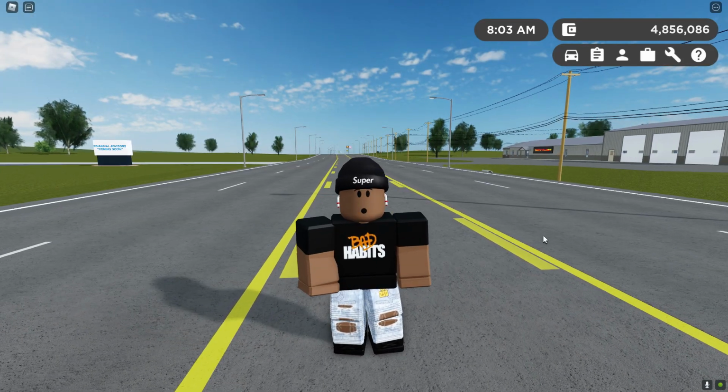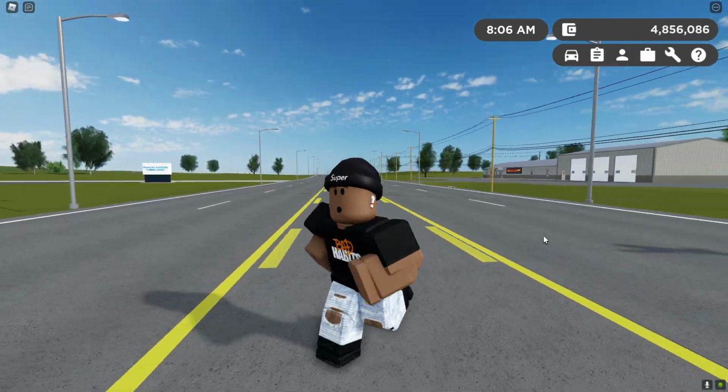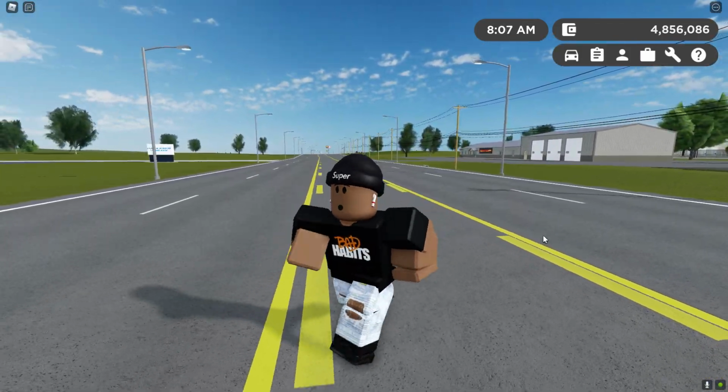We are now down to the top 3 cars. These are my top 3 favorite cars in Greenville. You may not see me drive them as much, but these are my favorite cars in Greenville.